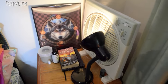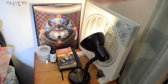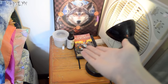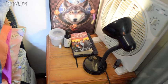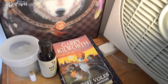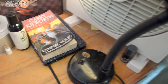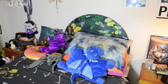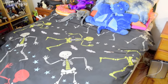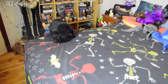So then down here is my bedside table. It's nothing really very interesting at all. I just have my fan, a picture of a wolf, and obviously my lamp, and just some books that I'm reading, some kinetic sand. I don't know why I keep it there, but it just seems to be a good place for it to sit, and a tiny bottle of salt. Now moving back to the bed, I just have a bunch of pillows and some little bat plushies, and then obviously there's my bedspread, which is the same in every room tour, and my cat licking his butt, which is always nice.